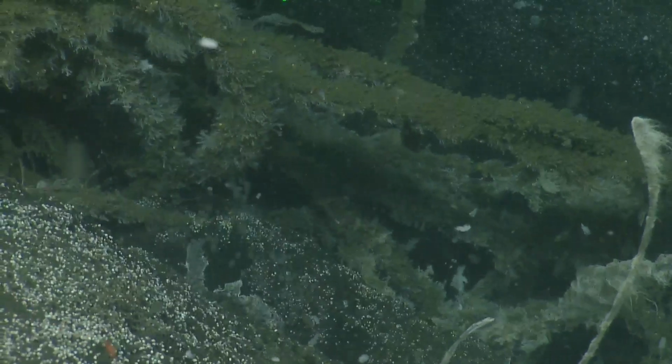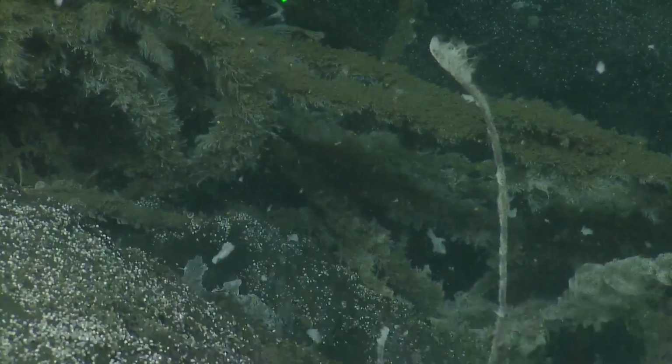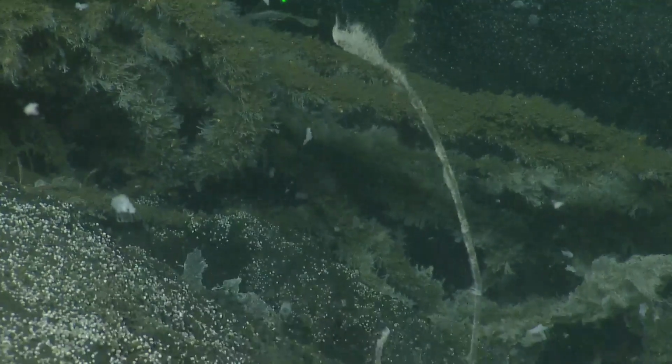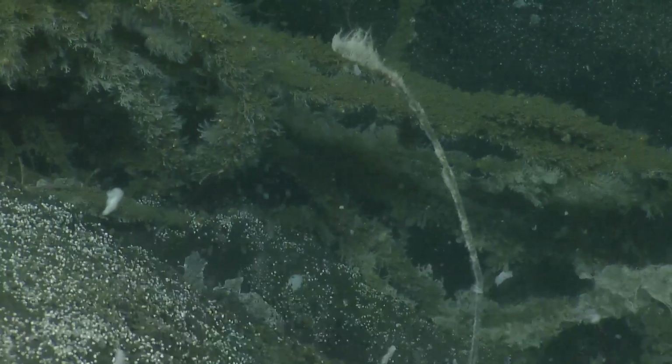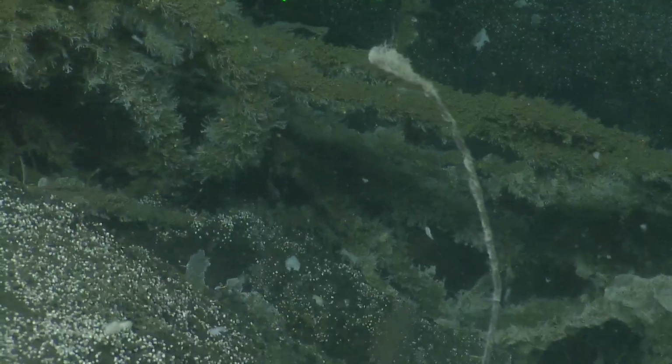So it allows us to move methane higher up in the water column until it gets out of the stability zone and the hydrate skin disappears, and then the bubbles start to exchange gas, like methane is diffusing out and oxygen and nitrogen can come in.